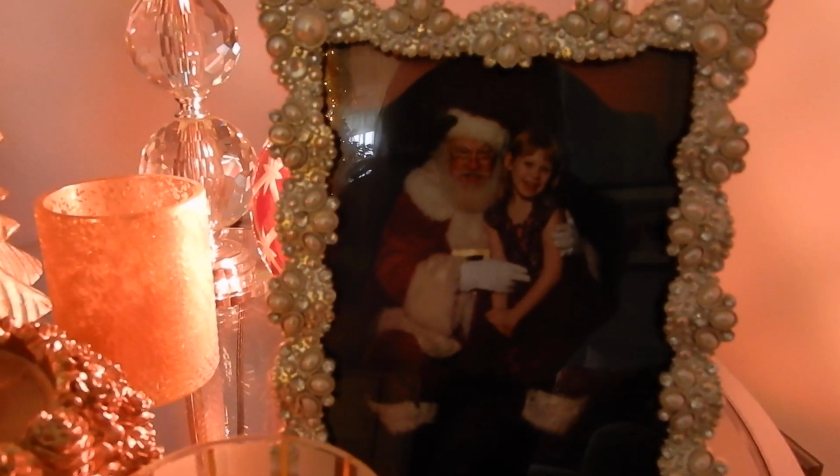So I have all of her pictures. They just crack me up. This one is from 2018. She just looks so happy with Santa there.